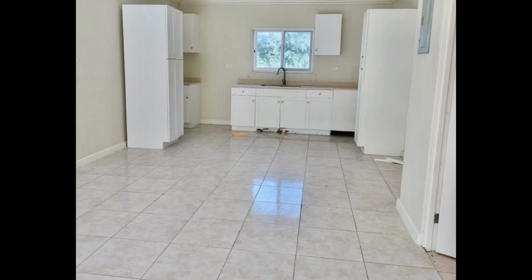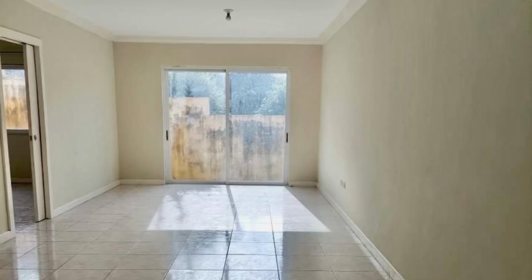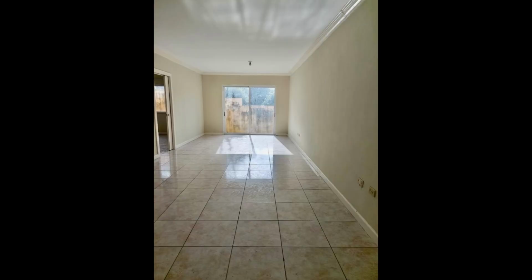As you can see, as I said before, it's fairly new, so all your kitchen built-ins are going to have that new look. Your tiling seems to be like a nice ceramic. Not certain, but it seems to be a nice ceramic tile. And as you can see, lots of natural light coming in from that little balcony area. Ooh, really nice, sleek apartment. Seems to be move-in ready.